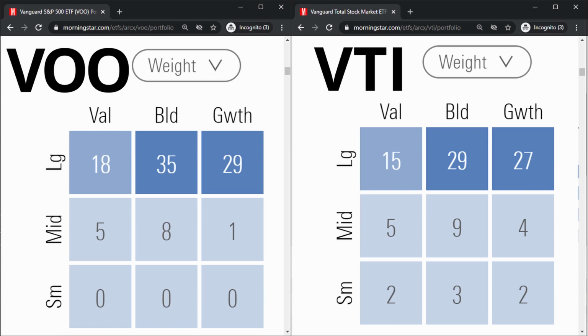Smaller companies are generally more risky than larger companies. However, some people believe smaller companies will have a higher return due to having a higher risk. Both of these indexes are very well diversified. However, I prefer the total stock market index. It is slightly more diversified and provides exposure to the entire US stock market.